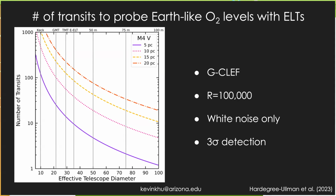And so, for example, if your telescope is the diameter of the GMT, for a planet orbiting an M4 star at 5 parsecs, it'll take something like 25 transits to get a 3 sigma detection of oxygen, if this planet even has any at Earth levels. If you go to 10 parsecs, we're now talking about like 100 transits. When you go to bigger aperture, of course, you need fewer transits. You can build up the signal quicker. If you had a hypothetical 100-meter telescope, which would be fabulous, you could do these things relatively quickly.